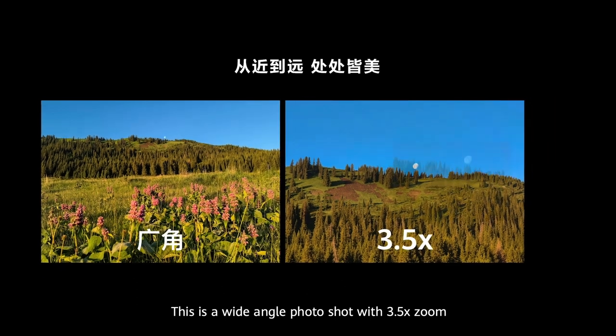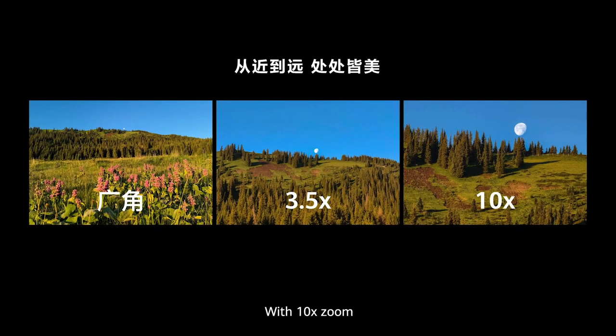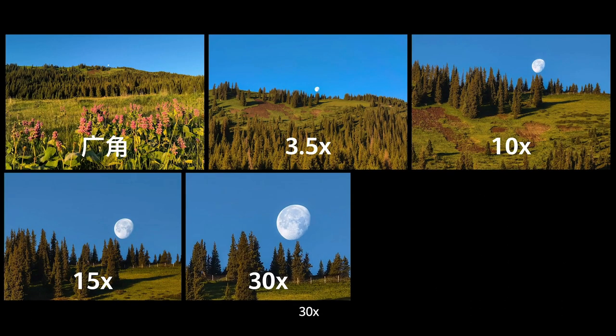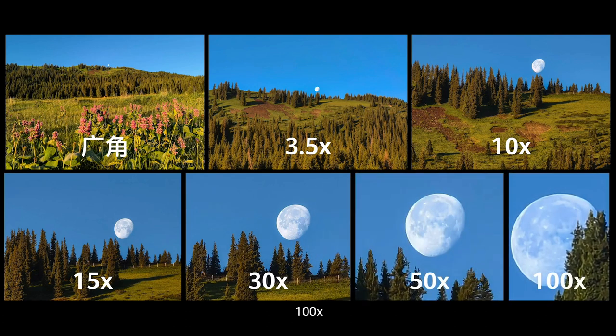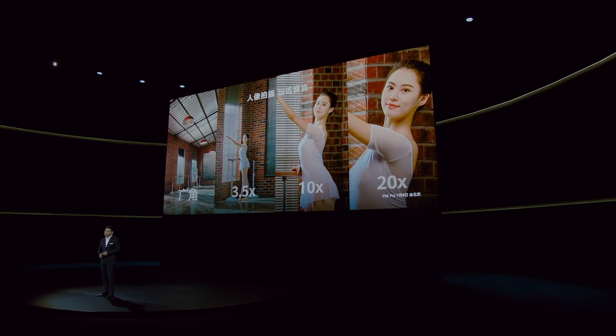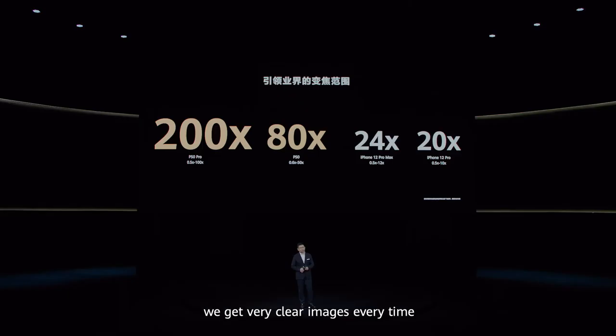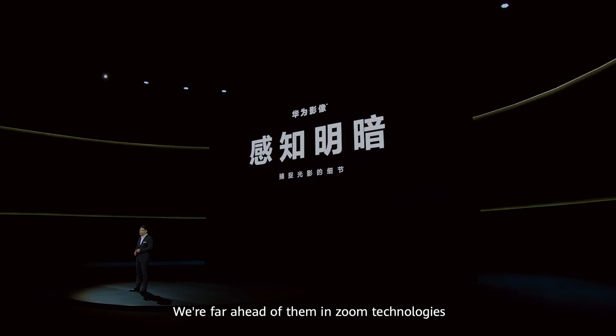This is a wide-angle photo shot with 3.5x zoom. With 10x zoom, you will be able to see the moon on a hillside. 15x zoom, 30x, 50x, and 100x. This is what we see from far away. A girl is dancing. Whether we use 3.5x, 10x, or 20x zoom, we get very clear images every time. The P50 is capable of up to 80x zoom range. The P50 Pro features up to 200x zoom range. Competitors' products support no more than 20 to 24x zoom. We are far ahead of them in zoom technologies.